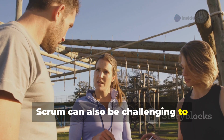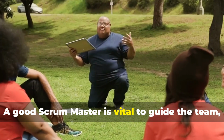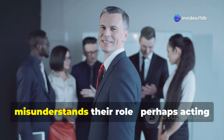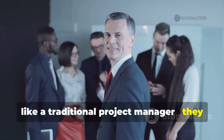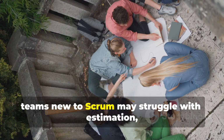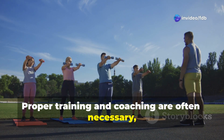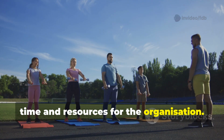Scrum can also be challenging to implement correctly without experienced personnel. A good Scrum Master is vital to guide the team, facilitate events, and help remove impediments. If the Scrum Master is inexperienced or misunderstands their role, perhaps acting like a traditional project manager, they can hinder rather than help the team. Similarly, teams new to Scrum may struggle with estimation, self-management, or effective collaboration. Proper training and coaching are often necessary, which represents an initial investment of time and resources for the organization.